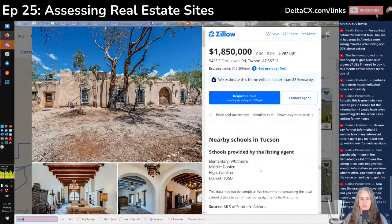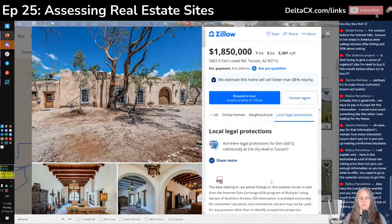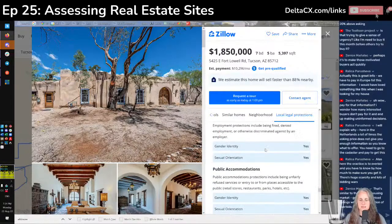Let's see if that's on this page. Whitmore. Okay, it is here, but we would have to have gone down to nearby schools. We didn't even make it that far because look at all the things in this carousel. Just the carousel is overwhelming, so we did not make it to nearby local legal protections. Are there legal protections for the LGBTQ community? That's strange because these are LGBTQ protections, but this just says legal protections.